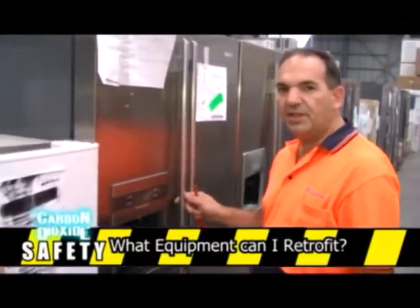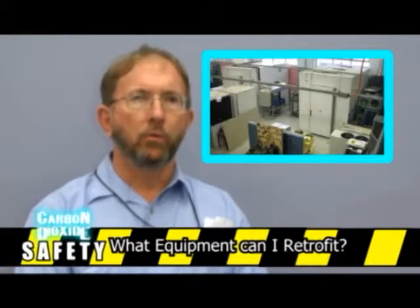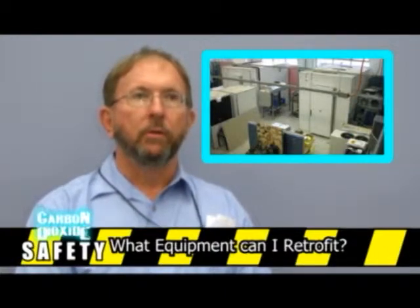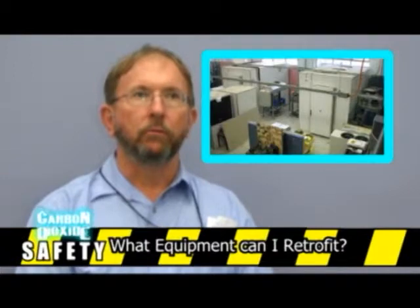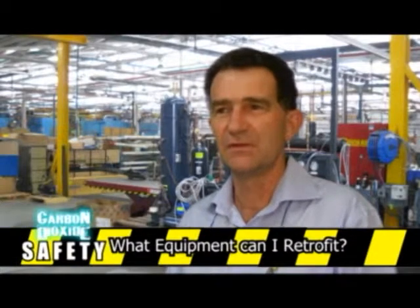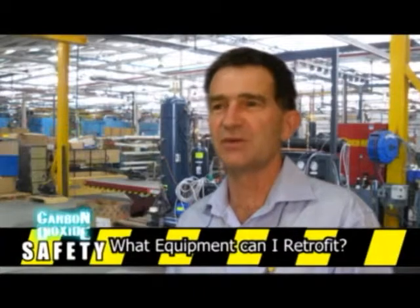What equipment can I retrofit? No equipment can be retrofitted. Only equipment that has been designed and manufactured for carbon dioxide can have carbon dioxide installed. With CO2 it cannot be retrofitted because the equipment must be designed for the high pressures of the CO2 itself.